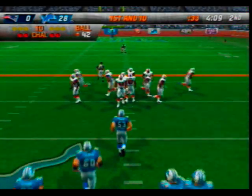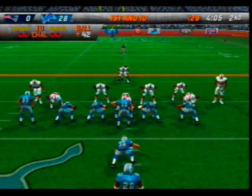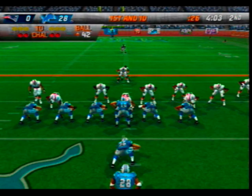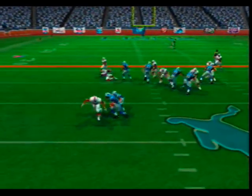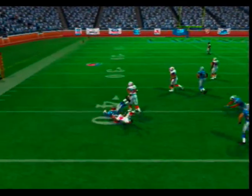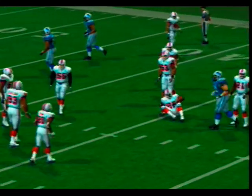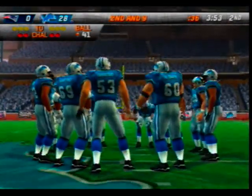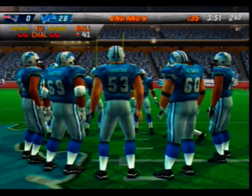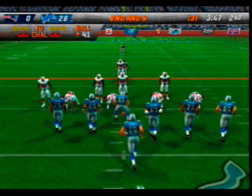Ball on the 42-yard line. New England comes out in their nickel package. Gets the toss to the left. Number 45 is there for the tackle at the 41-yard line. Right now, they need to keep going at the defense with a run. Sooner or later, they'll be able to break one for a big gain. And a pickup of about 2. Second and 9. Ball on the 41-yard line.